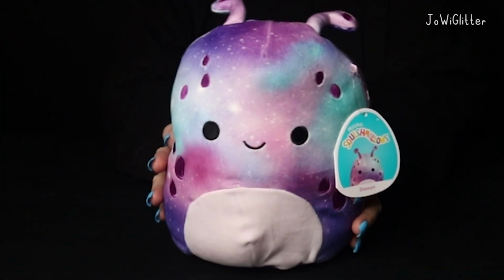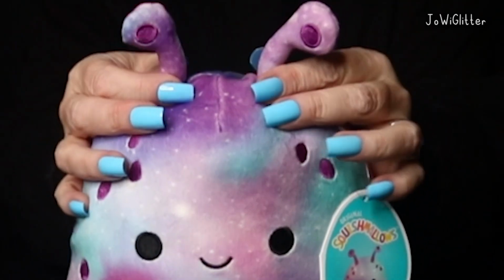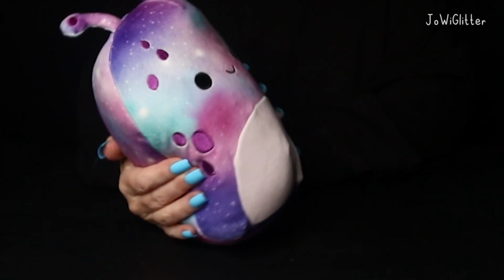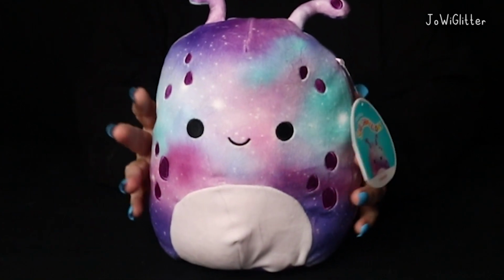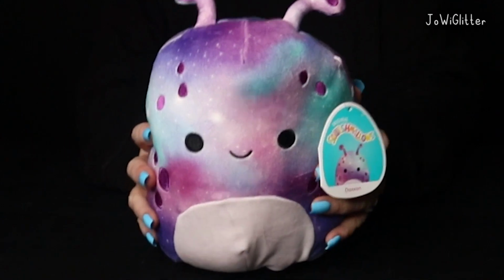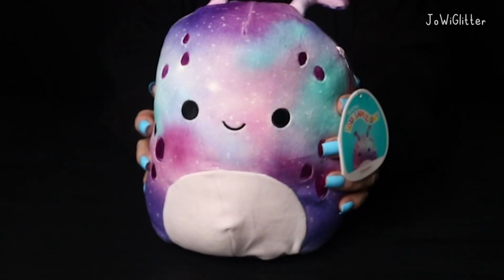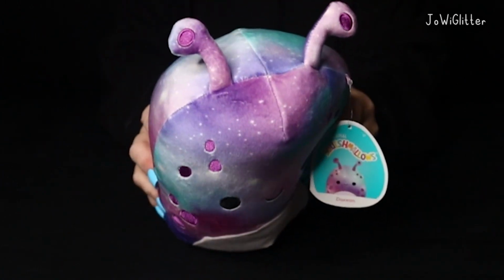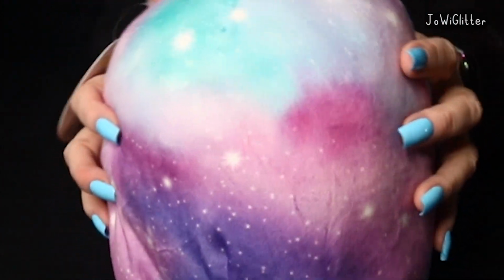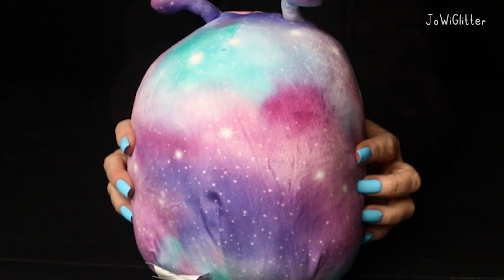So we have Daxon, the cute, adorable alien. He has little antennas. Mr. Daxon is an 8-inch, and I also got him on eBay, as I mentioned before. And he's like a purple galaxy color. He has stars, constellations. Let me show you his back so you can see, it's kind of like a galaxy nebula. It's so pretty.